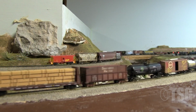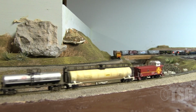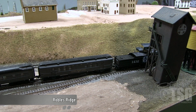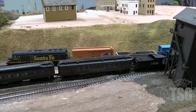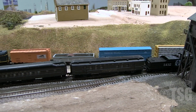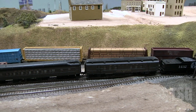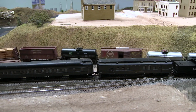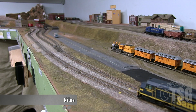We're approaching Robles Ridge Resort, and this is named after the pastor and his wife here at Bay Hills Community Church. And it's one of the reasons why this steam train over here, locomotive 1432, train number 310, exists on the layout to go to all of the different towns and pick up people that are interested in fly fishing at this resort. Okay, here we are entering the town of Niles.